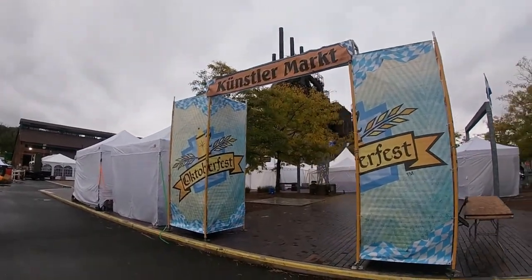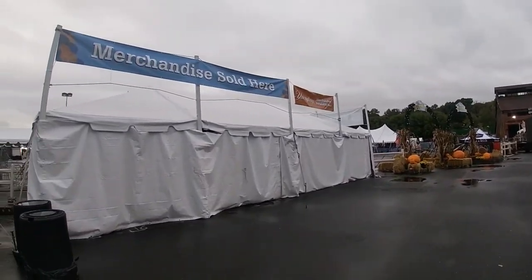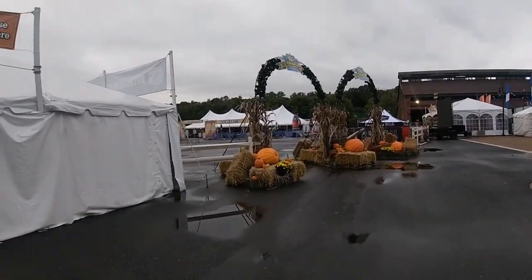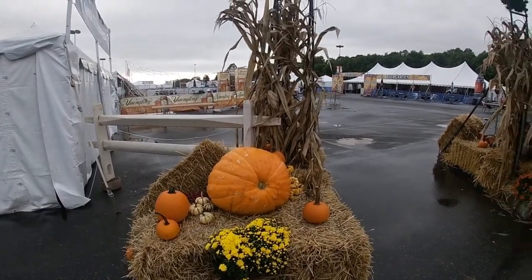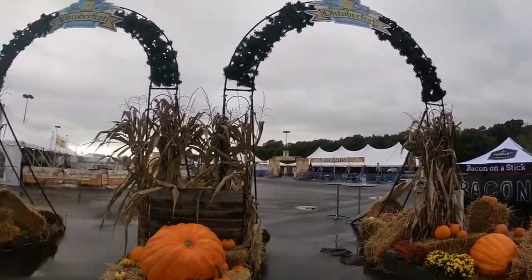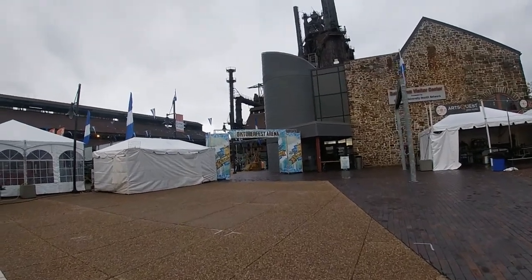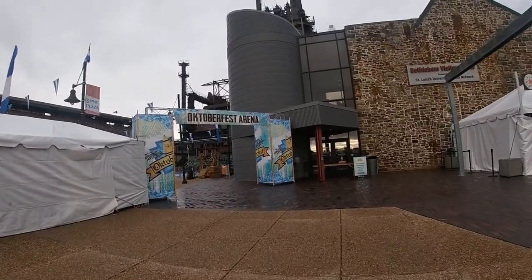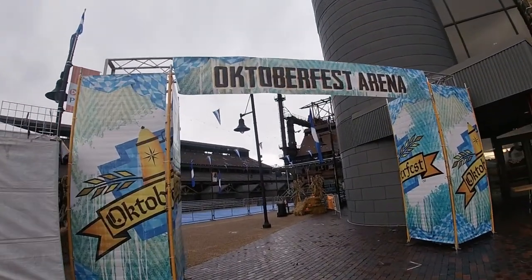Oktoberfest. Wow, look at these giant pumpkins. Yep, they have some live music here, all types of entertainment, musical acts, food. Definitely is a fun place to visit. I wonder if Oktoberfest just passed, or are they setting it up? Front door. So this is the Oktoberfest arena over here.